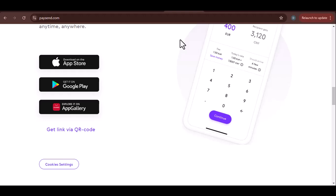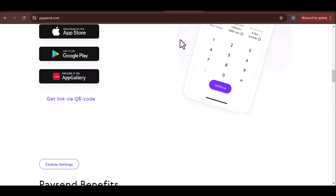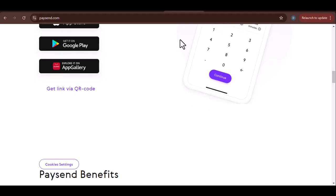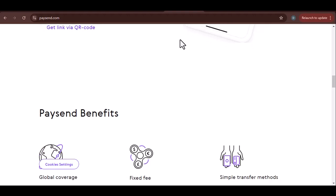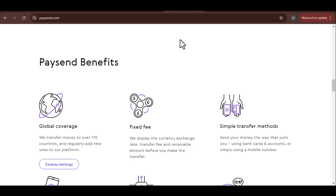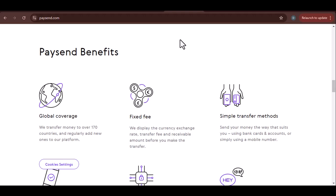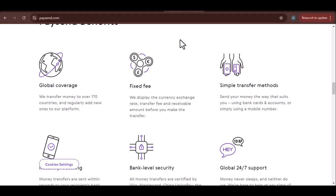Alternatives to Paysend. Western Union, a well-known international money transfer service that offers a wide range of options. TransferWise, another popular choice known for its transparent fees and competitive exchange rates. WorldRemit, a global money transfer company that offers a variety of services, including bill payments and airtime top-ups.